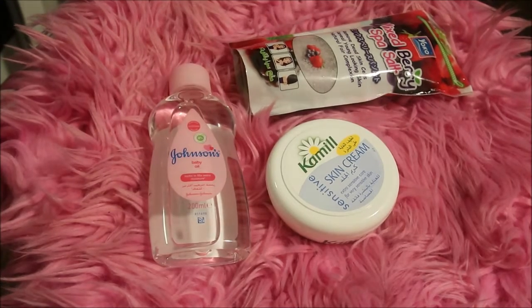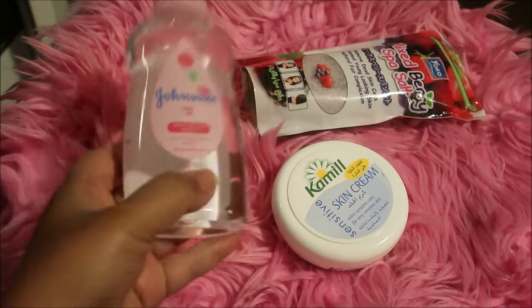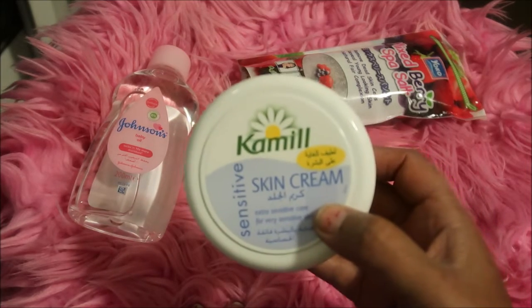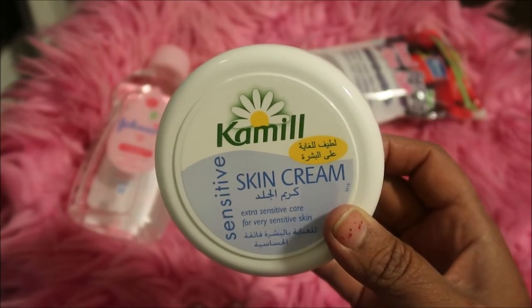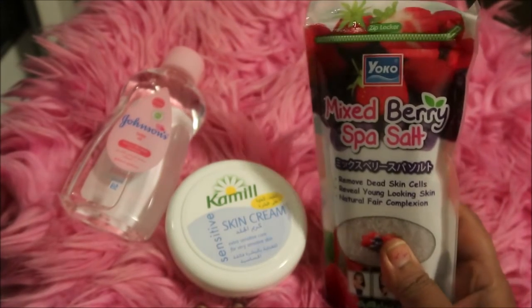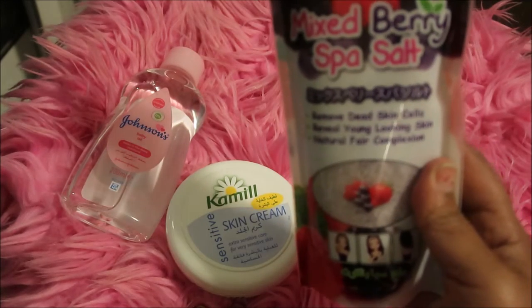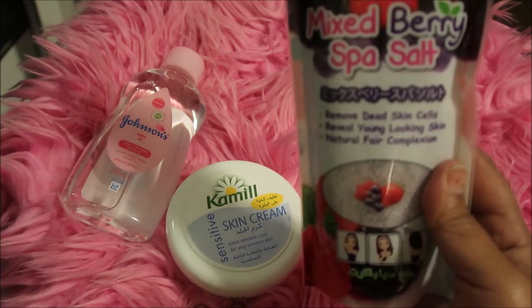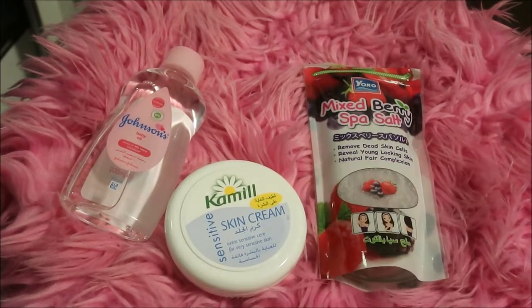Also I bought, as you see, baby oil. Okay, I bought this Camel sensitive skin cream. Because I have sensitive skin, I need this one as a moisturizer. I bought this spa salt in mixed berry flavor, to remove dead skin and reveal a young looking natural fair complexion, very nice for the body. Okay, so I bought this one.